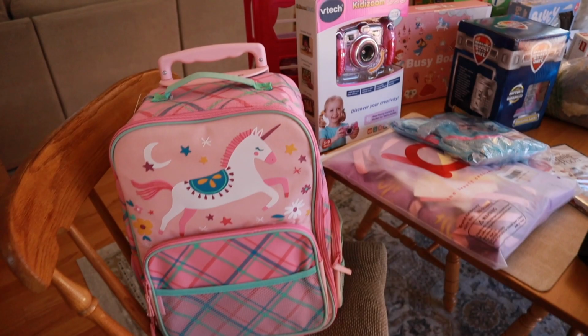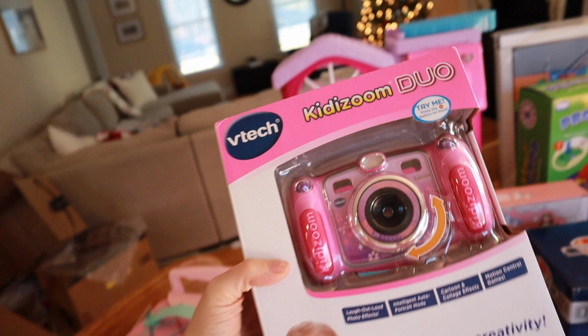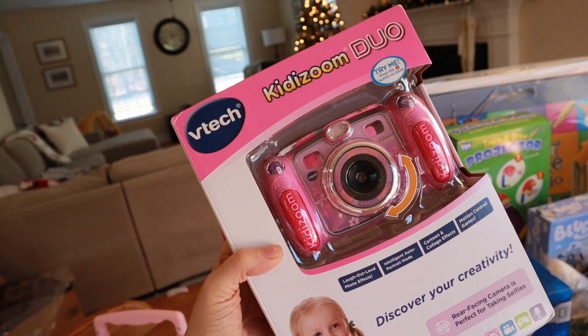Now moving on to our 2-year-old girl. As I mentioned, she's going to be getting this adorable roller bag, this Minnie Mouse Playhouse, and then she's going to be getting this VTech Kitty Zoom camera. The boys have one of these and she steals it all the time. So it's time to get her own camera.